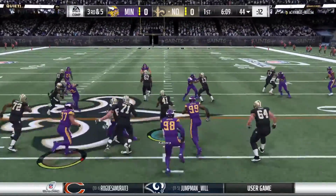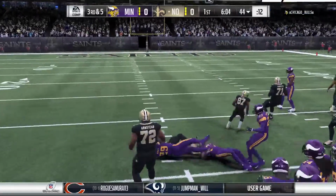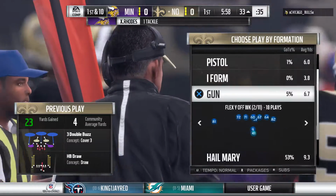Brees on the draw, gives to Kamara, and some room to maneuver. And he's going to get this all the way down inside the 35. 23 yards on the pickup there and a first down.